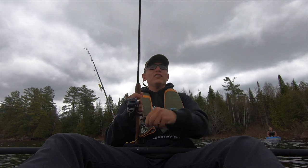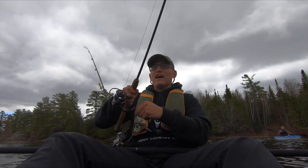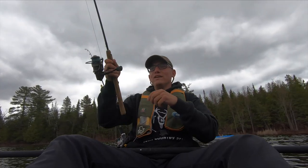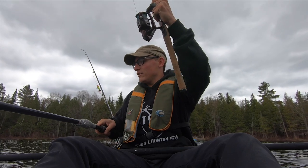I got a fish. I got a fish. I got a pike. Yeah. First fish of the day. Let's go. That's what I'm talking about. It feels like a decent one. There we go. Oh, what is that? That's not a pike. What is it?